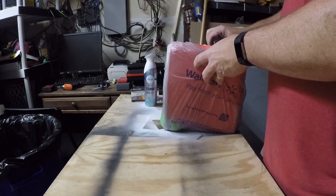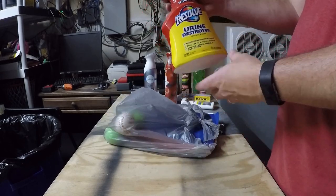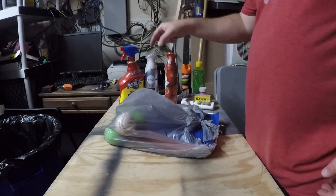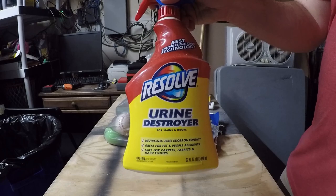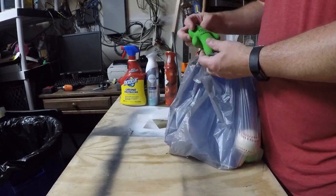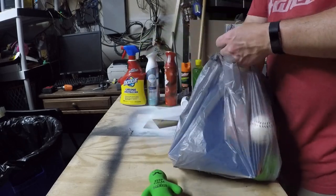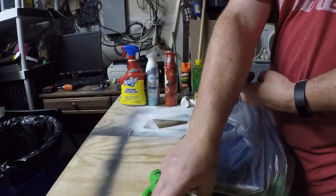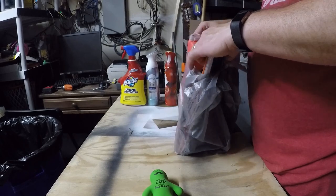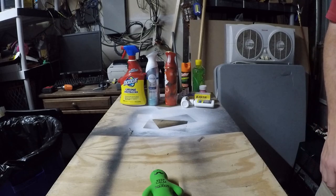All right, I tied this stuff shut when I was putting it in my truck. So this is what I saw, the Urine Destroyer Resolve. That's pretty much full. That's probably for their cats. I'm sure I got that in view. And then this stuff, Keep Calm and Squeeze. And another stress baseball. And all this stuff over here is paperwork, which we do not want to really show. We'll add that down there.